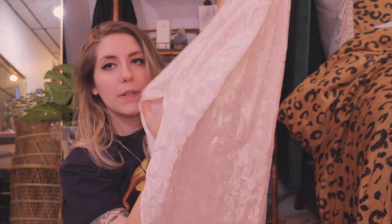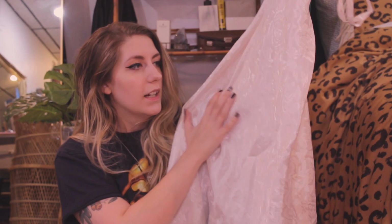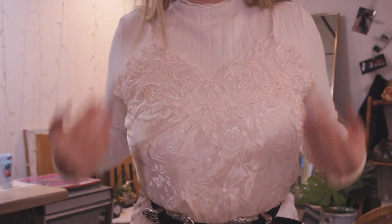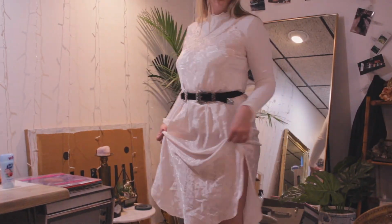I want to say it's going to go well past the knees, but it does have this little slit up the side like the others do. It's got slits up both sides. It's this beautiful fabric with this satiny rose print, and then the top of it is obviously this really pretty embellished lace with these little pearls running through it. There's some champagne colored sequins to it.